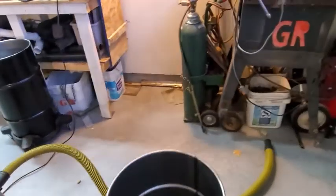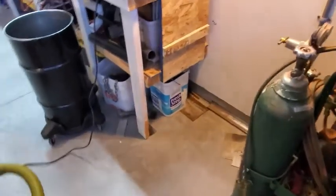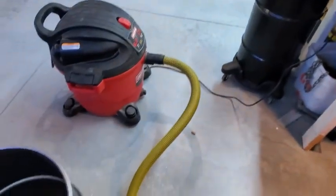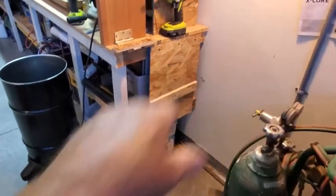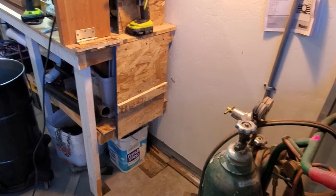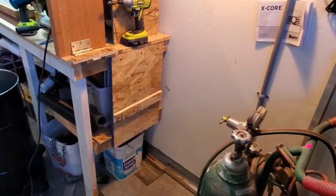Well, let me give you a few seconds here of what we're building today. This is going to be part of the dust collection system. This bucket's going to sit up on there. And then you'll see the rest of it when I get her done. But I wanted to just show you what we're doing. You know I ain't sitting around doing nothing.